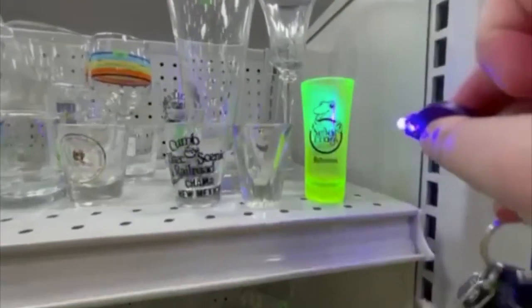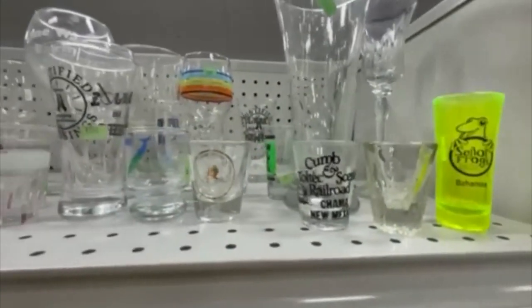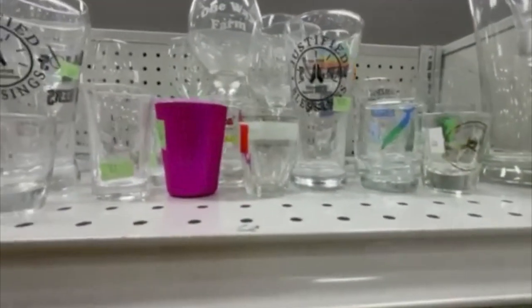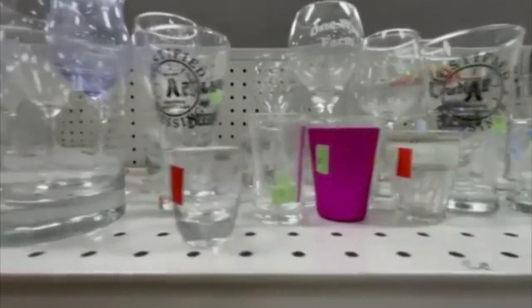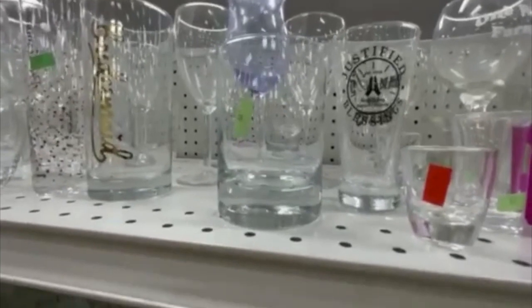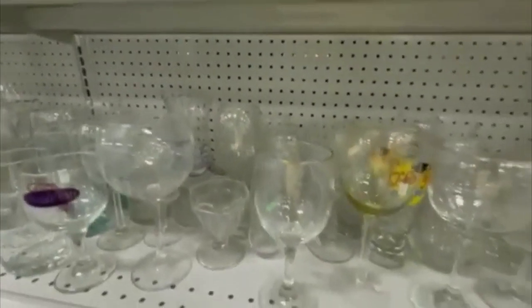Now, we are kicking things off with a bang in this aisle with a little bit of uranium, but it's not the kind of uranium that we're all looking for. That's a more modern shot glass, and I think someone's whole collection must have been donated because there were every type of bar and restaurant you could imagine listed on hundreds of shot glasses in this aisle.